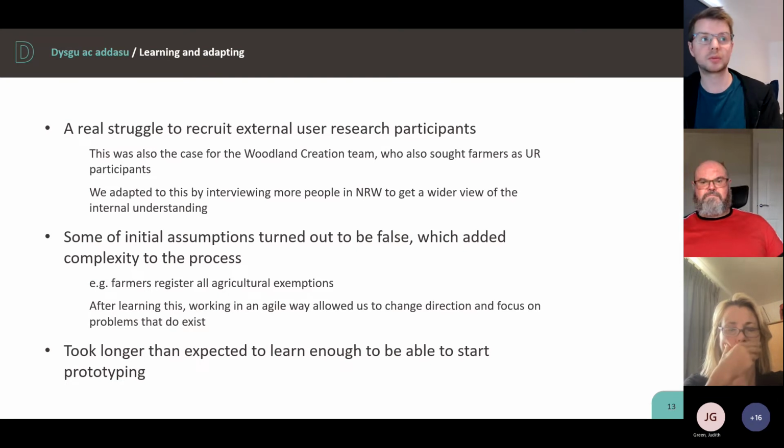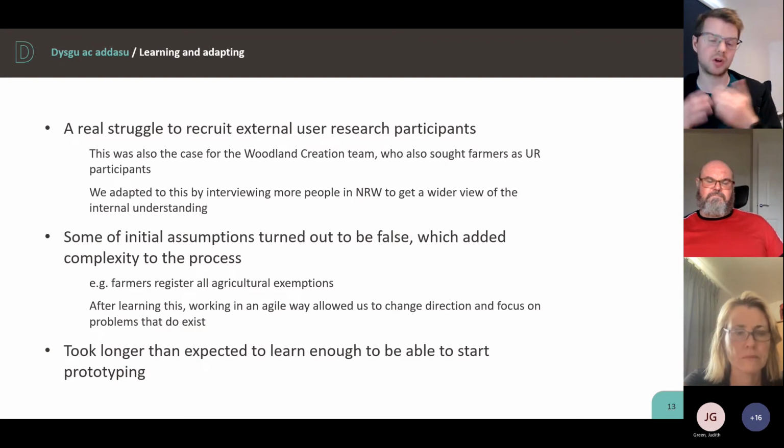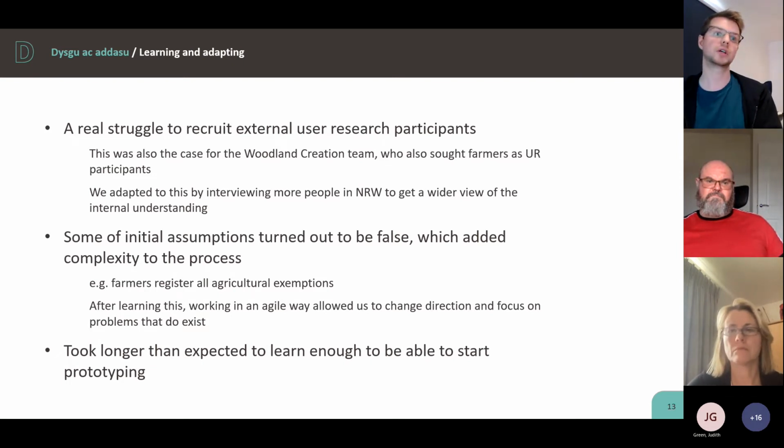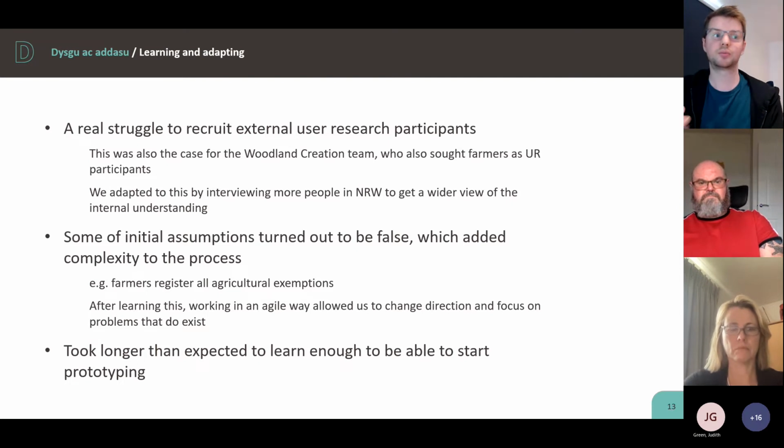Some of our initial assumptions turned out to be false, like registering all exemptions. So we changed our direction of focus. I spoke about that. There was more to learn than we realised, and there was more conflict within NRW about what was going on. And by conflict, I mean people having different opinions on how things worked or what the system was or what users thought. So it turned out there was less certainty there. That meant we had to do a bit more research before we felt able to prototype.